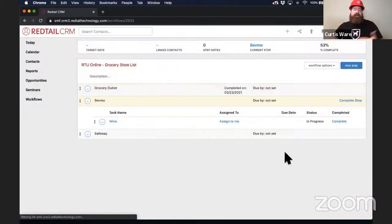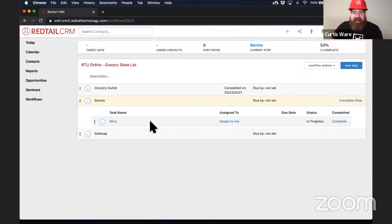You'll see it takes me to step 2. Now I got to get the wine. 5-cent wine sale is over. You know what? I got to go back to Grocery Outlet. I'm going to settle. I can complete that task.